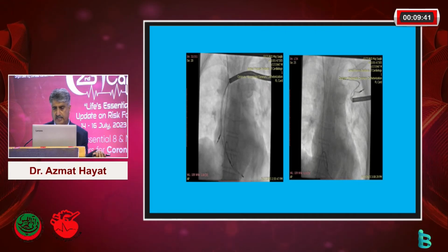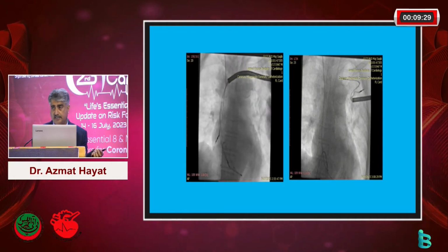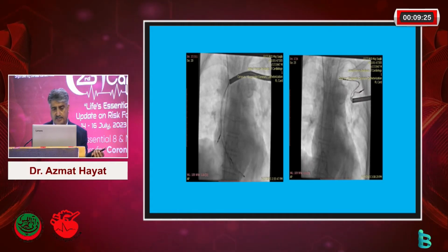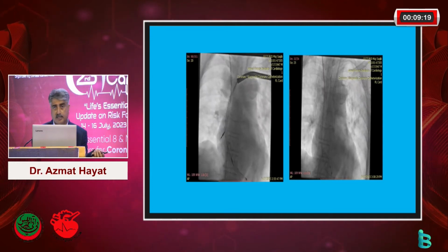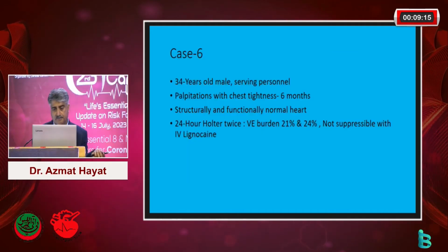This was a difficult case. I think the leads were more than 10 years old, very heavily calcific. In this one, I didn't use the laser catheter and used the mechanical tool, the Tightrail. It took me about 2 to 3 hours, and it was a very tough one, but I managed to get both leads out of the heart.